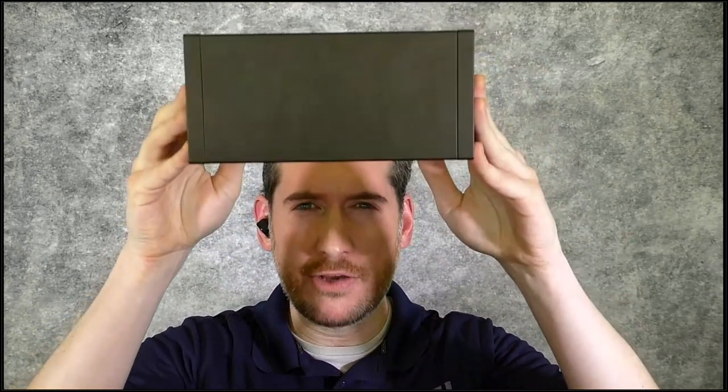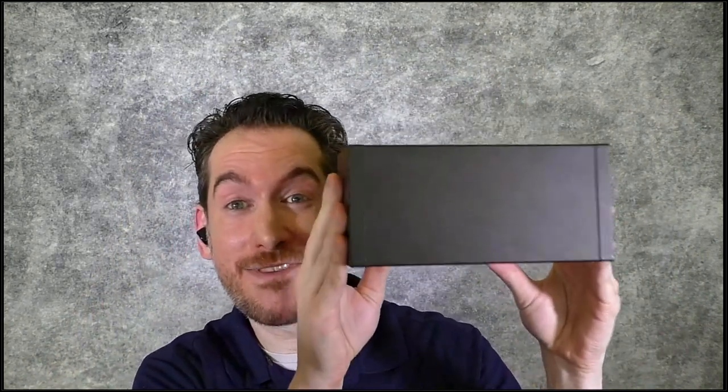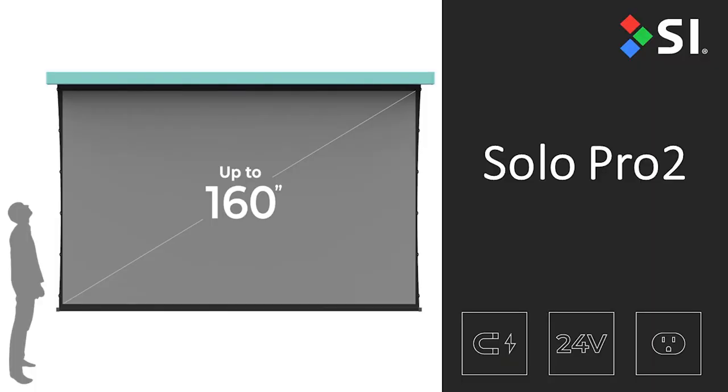So this is a very, very miniature version of the Solo Pro 2. The real thing will be a little bit bigger. Don't get too excited, ladies and gentlemen. But effectively, very small form factor. And all you got to do, just keep extending it, keep extending it. And we can go up to 160 inches in the diagonal.